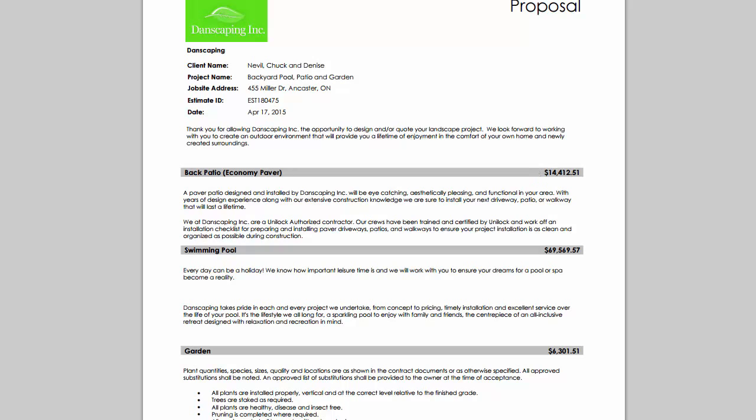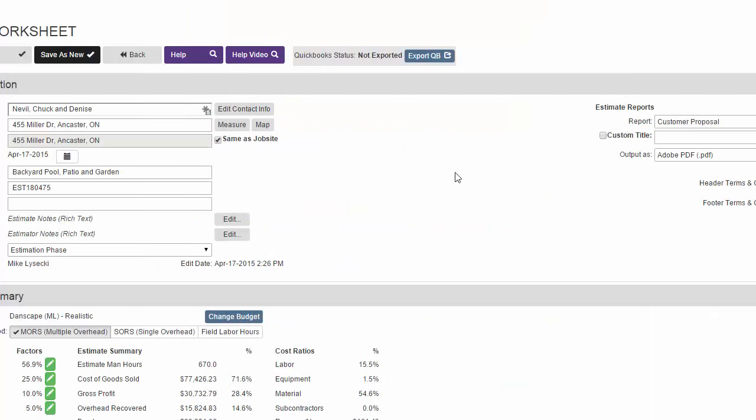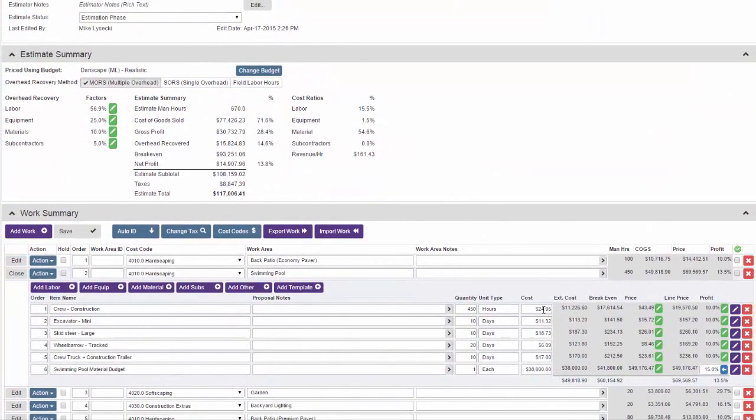Now my estimator delivered an estimate, and they're 100% confident in the pricing because the pricing has come from the quantity and cost of each item, added on top of that the overhead and profit that we need to recover. And my estimator didn't need to worry about the prices that were being charged. They're automatically calculated again using our database, which uses your budget to make sure there's enough overhead and profit in every job.